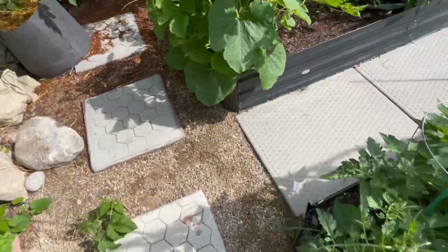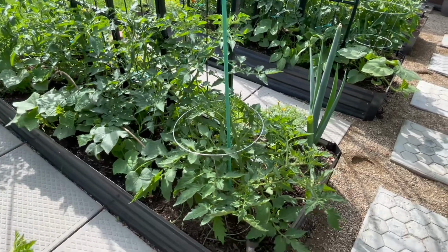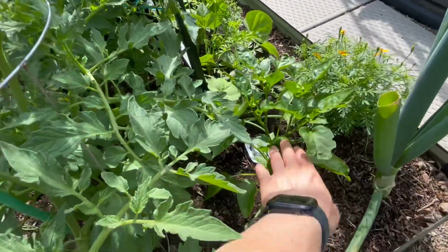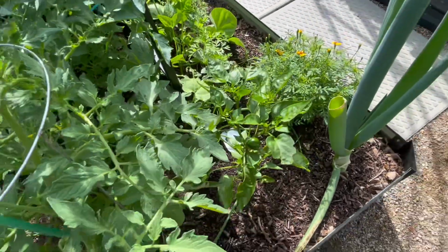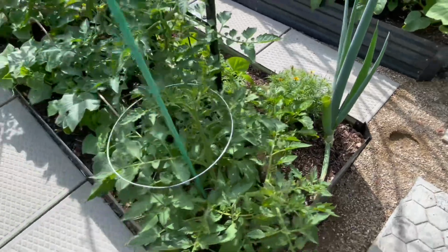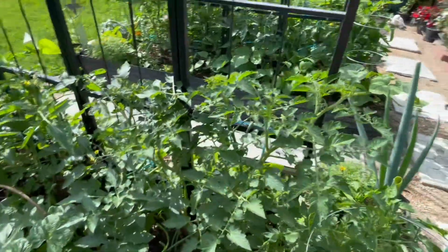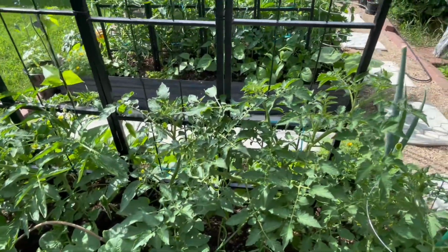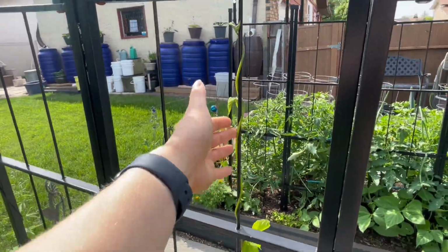And then over on this side here, kind of the same idea a little bit. So we got, oh yeah, there's another extra pepper here, so that's probably my biggest. I think this one's a bell. I would have to check my chart again, but yeah, I got another tomato. Again, more indeterminate tomatoes on this side that I'm kind of tying up to be supported by the trellis. A very tall pea right here.